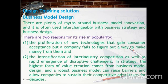Design Thinking Solution. Business Model Design. There are plenty of myths around business model innovation, and it is often used interchangeably with business strategy and business design. There are two reasons for its rise in popularity: the proliferation of new technologies that gain consumer acceptance but a company fails to figure out a way to make money from them, and the intensification of inter-industry competition as well as rapid emergence of disruptive challengers.